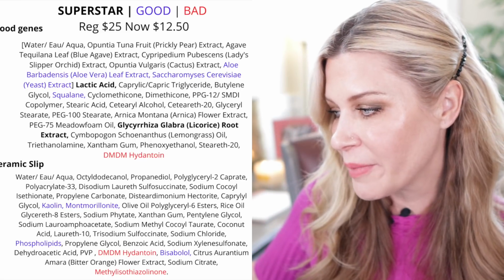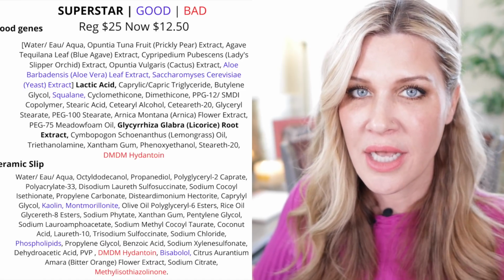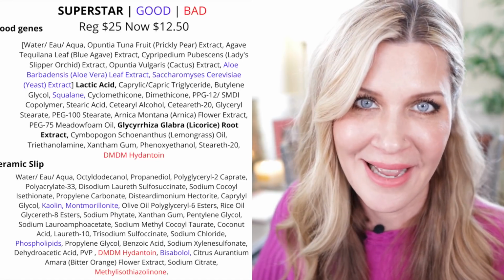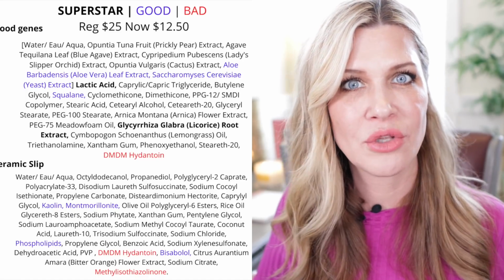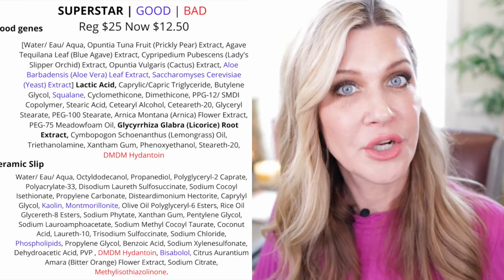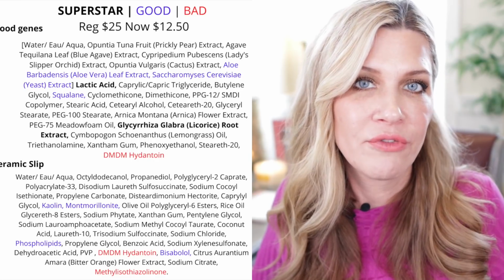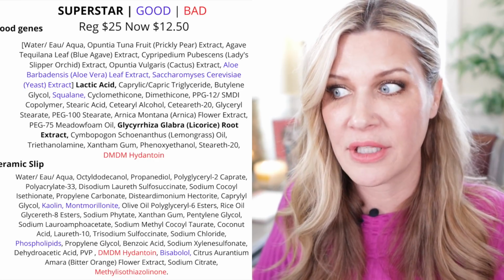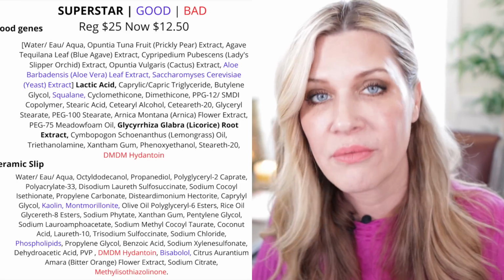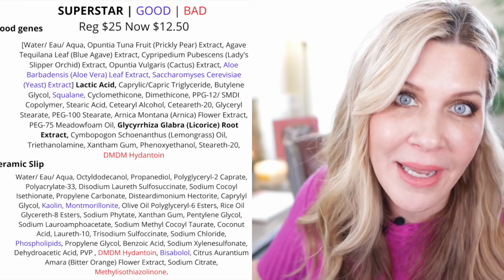Now, as far as the ceramic slip, it also contains that particular not so good preservative. So you have to decide. You have to decide if you are okay putting those preservatives on your skin and if the other ingredients that are good outweigh the bad. And also, if you've really wanted to try it, this is definitely, I've never seen it even in little sizes at that price. So that is a personal decision you're gonna have to make. I won't be buying it.